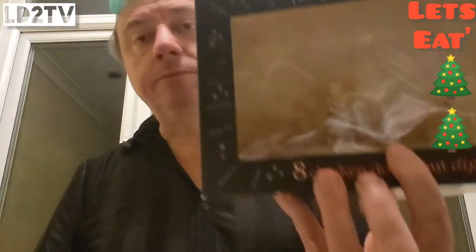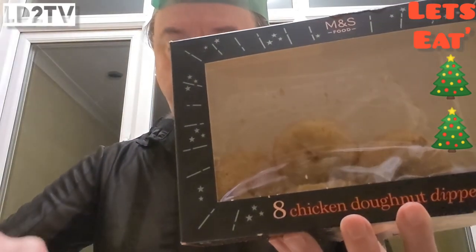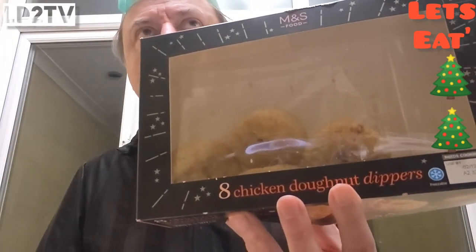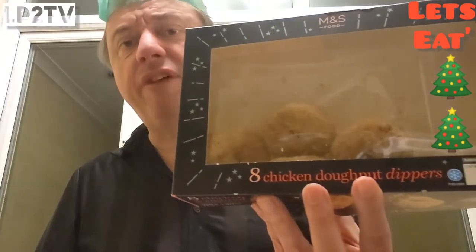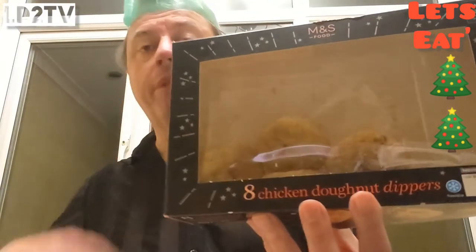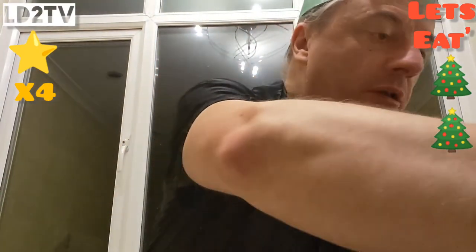So, chicken doughnut dippers. Out of 5 stars, it's actually really good, but there's palm oil in there somewhere. 4 stars, lose a point. So the best thing are the chicken dippers thus far.